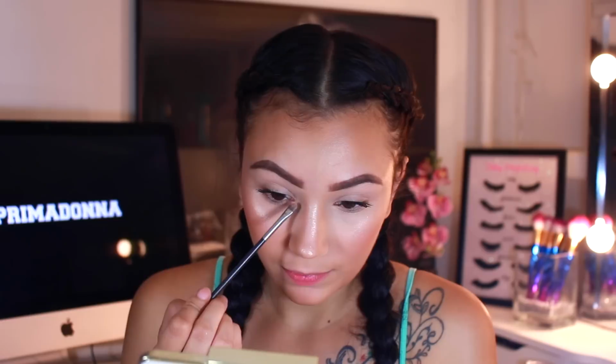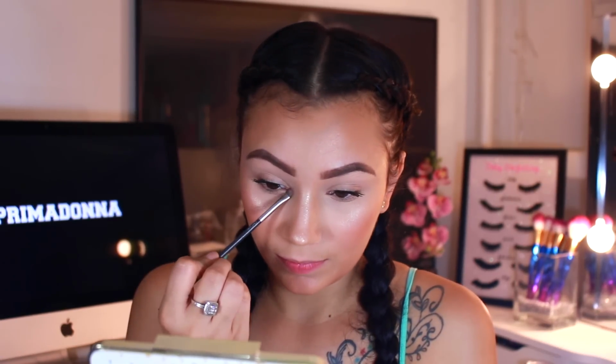Now for some blush, I'm going into my Jaclyn Becca palette, and I'm taking that blush right there at the top. It's the shimmery one, and I love this blush. I forgot to highlight my inner corners. You guys know it won't be a Leslie look unless there's some type of inner corner highlight. So I'm taking Glow Getter again, and I'm just popping that in the inner corners. Nothing crazy.